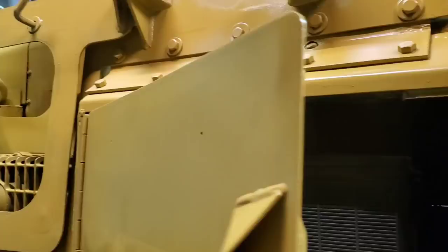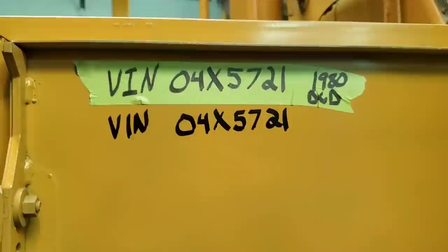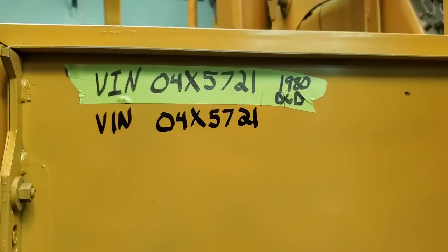You want to know what it sounds like when I open my wallet? Yeah. Well, I spent a while on the phone with Jeff over there at Ziegler, and he was able to find the serial number or VIN number for me, and I wrote it on some tape, and I thought, you know what, I'm just going to write it right on the paint. So if anybody's ever looking for it, there it is.